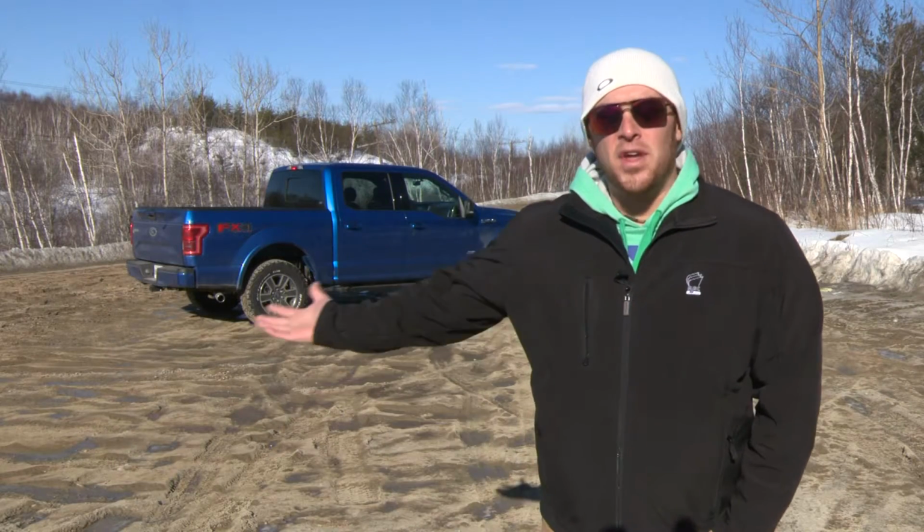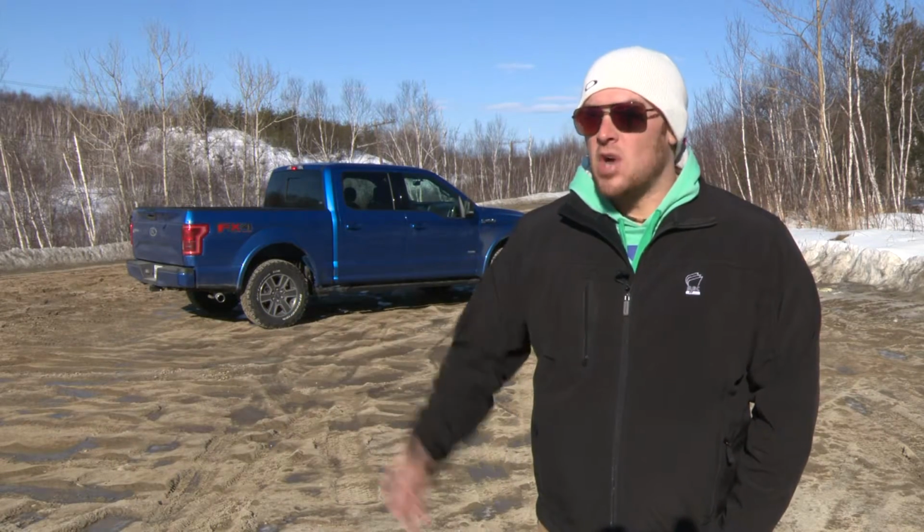Hi, I'm Justin Pritchard. This is the latest Ford F-150. It's got a new body. We'll show you the new interior in a moment, but arguably this time around for the latest version of Ford's best-selling pickup, the big advancements to engineering, design, and technology are all taking place under the skin.